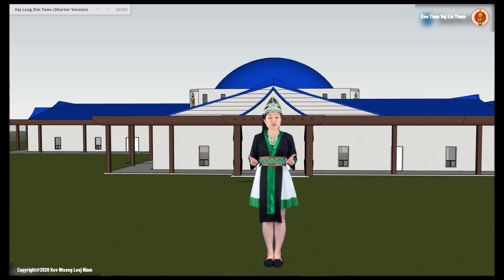The Txwv Temple will be Leej Niam's home, a place where individuals who believe in Leej Niam may come to worship, ask for Leej Niam's blessing, learn Leej Niam's teaching of love, care, and kindness to all living beings, and to conserve and preserve the beautiful earth that Leej Niam gave us.